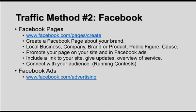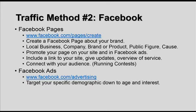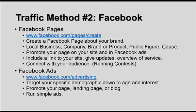Facebook ads, facebook.com/advertising. Target your specific demographic down to the age and interest. They make it really simple for you. Promote your page. You could promote a landing page like a squeeze page that might generate leads for you. You could also promote it through a blog. Run very simple ads. You can look at other examples of ads that are currently running.